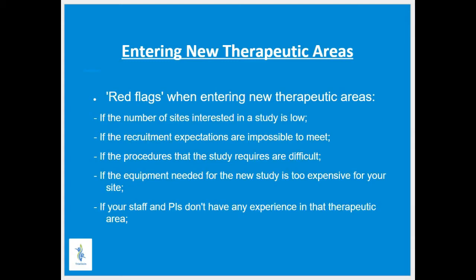There are some red flags that you should look out for when considering taking on a new therapeutic area. If the number of sites interested in a study is very low, this can be an indication of trouble ahead. Obviously, the recruitment expectations, as well as taking into account your research site's resources, are all things you should consider when looking into any study.